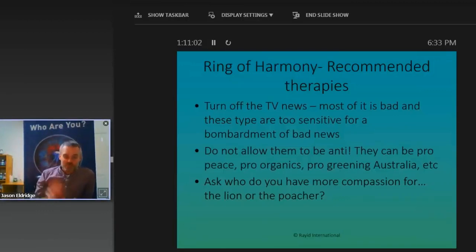And one thing I ask them is, who do you have more compassion for? The lion or the poacher? So I often get these types to consider who they have more compassion for, because oftentimes they'll get into a feeling of poachers are the problem with the world, and it can be quite negative for them to get into those negative feelings about people and putting them in those boxes. So I get these types to expand their compassion for the ignorant. This is a sign I have in my iris, and I know I wasn't great at having any compassion for the ignorant. I was a very idealistic young man, and it's something I'm still working on.